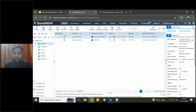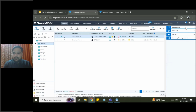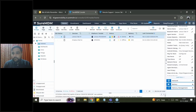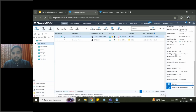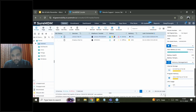On the right-hand side, you will be having the device info, the network, the battery, and memory management. If I just decrease it again, it will show you the complete device info. Network will show you the complete MAC address, IP address, the local IP address, the IMEI number of the device, and if it's a SIM-enabled device, it will provide you the SIM details as well. Next is the battery management, and lastly, but not the least, the memory management.